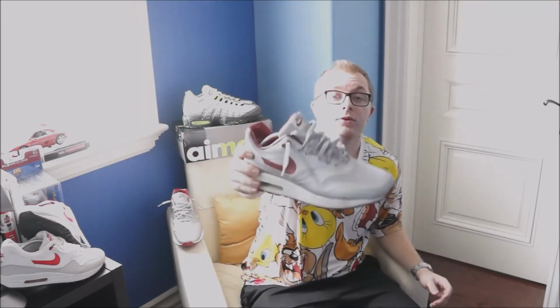And these are the Air Max 90 Hyperfuse Track Pack, I believe they're called. They came in this silver colorway with the red or the burgundy, whatever this color is that they want to call it. And then they had the same color except the royal blue. And I wanted the royal blue pair more, but I was only able to find these guys.